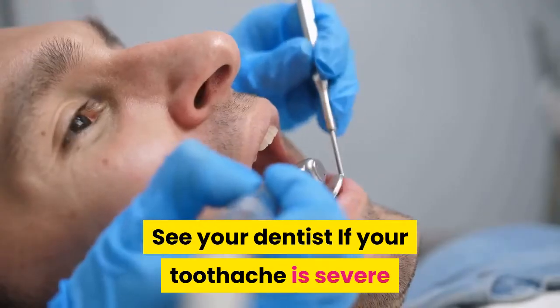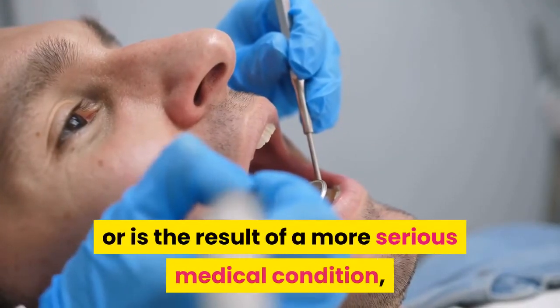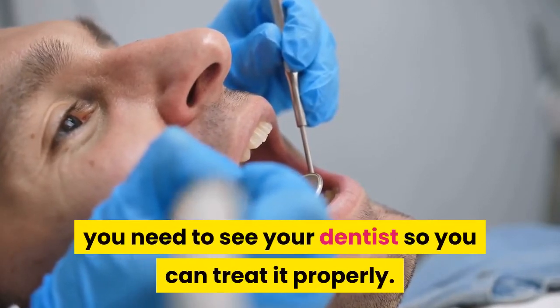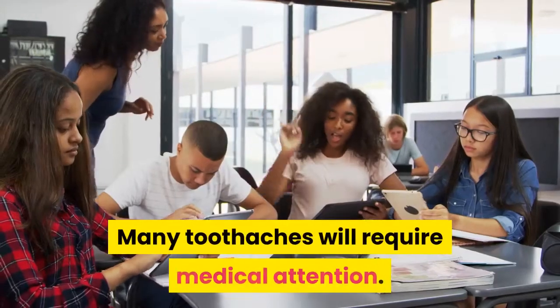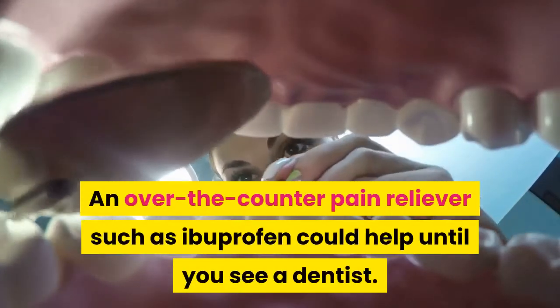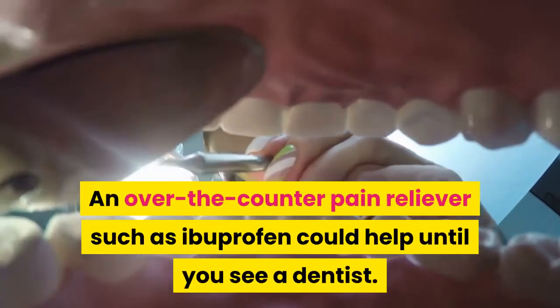See your dentist if your toothache is severe or is the result of a more serious medical condition. You need to see your dentist so you can treat it properly. Many toothaches will require medical attention. An over-the-counter pain reliever such as ibuprofen could help until you see a dentist.